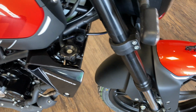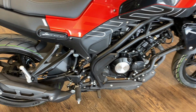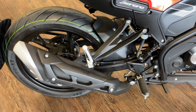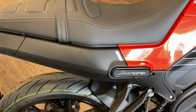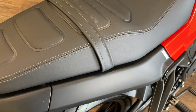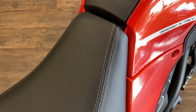You've got a wet weight of 145 kilograms. You've got a height of 1,115mm, a width of 840mm, and a length of 2,030mm. And just show you the seat, and the seat height is 795mm.